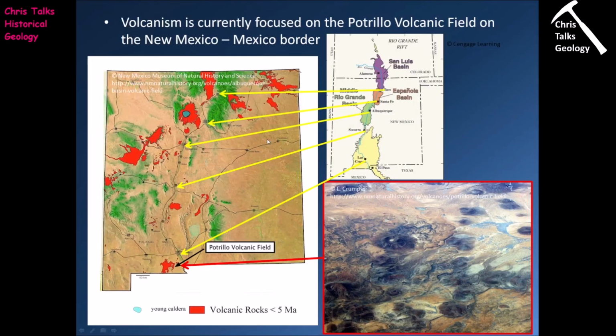And so this diagram here is just going to show you. So here's the diagram we saw earlier showing you the Rio Grande Rift. Now, these arrows are pointing to several key towns along the length of the Rio Grande Rift, just so we can essentially match up our locations there on this map. And what you'll notice is that the Rio Grande Rift is associated with all of this red material here, which are volcanic rocks which are less than 5 million years in age. So this is young volcanism associated with the rifting event.